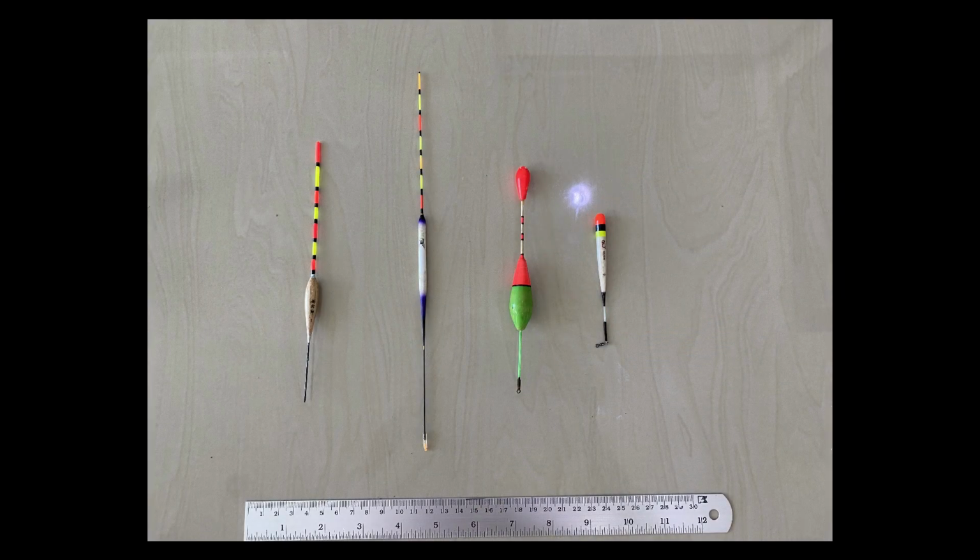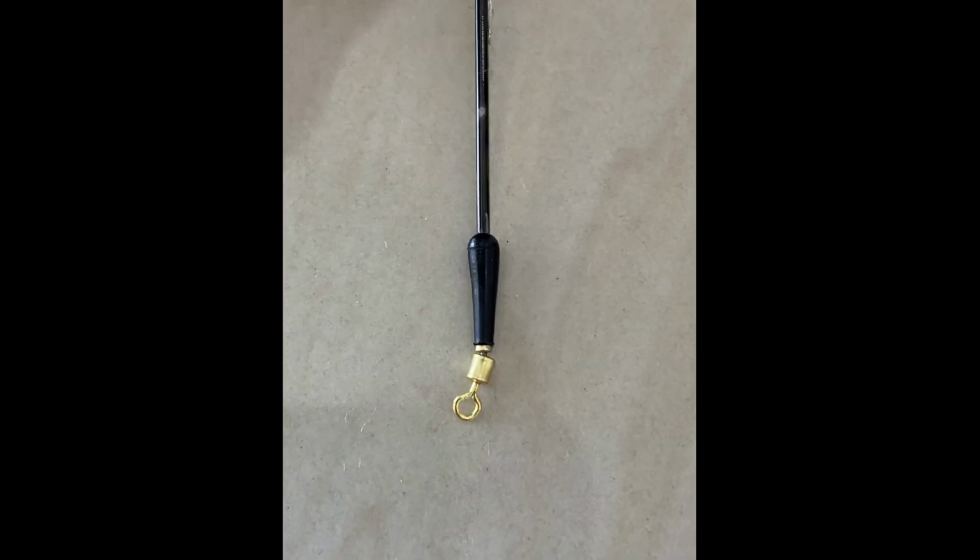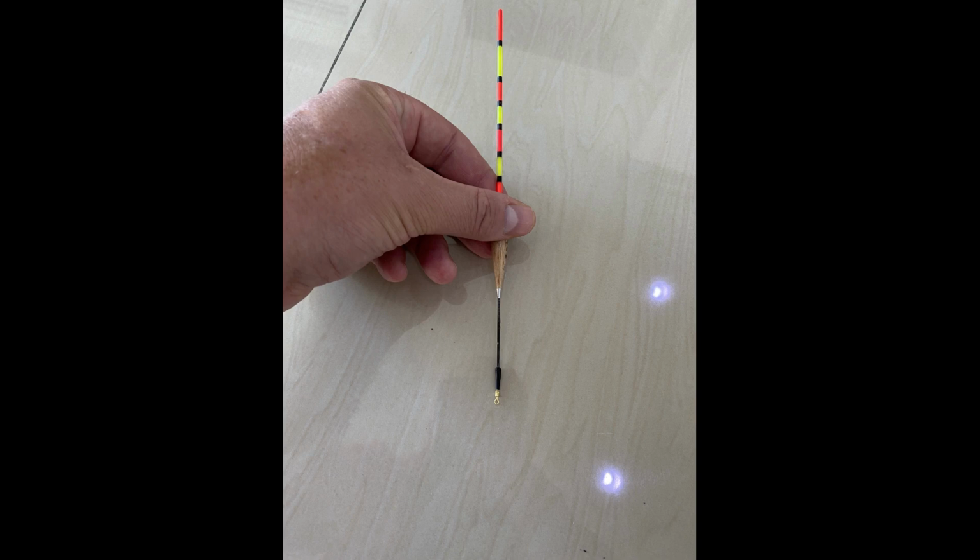These are some of the waggler floats I've bought in Thailand. They're generally quite fine and quite delicate for tilapia fishing, but they work just fine. Remember, if you are going to buy the waggler floats in Thailand, you probably need to buy the little rubber stoppers that go on the end. You can see here in the photo. Without those rubber stoppers, you can't attach your line. They just push onto the end of the float and it gives you the hook for your line to go through.